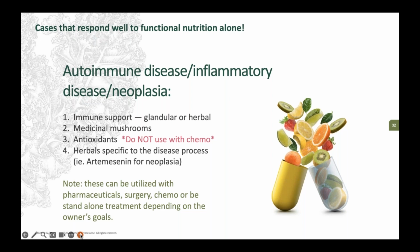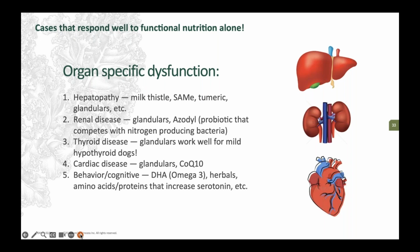The nice thing, again, about all of this stuff is it can be very safely used. Again, not antioxidants and chemo, but everything else can be very safely used whether they do surgery, chemotherapy, or end up having it as standalone.